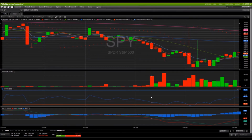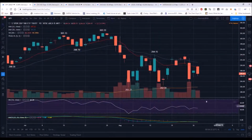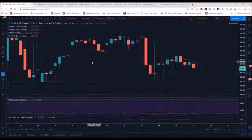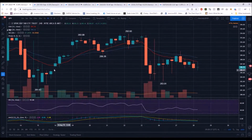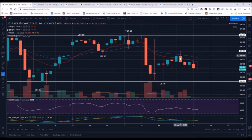So what I'm going to continue to be watching is the 4-hour time frame on SPY, which has the most clarity for me personally, especially after yesterday's action. So here it is on the 4-hour time frame. We have our high of Friday before the dump, the low of the Friday dump, a lower high was set yesterday, and now we're looking for a higher low.